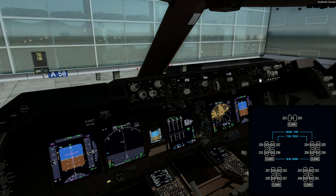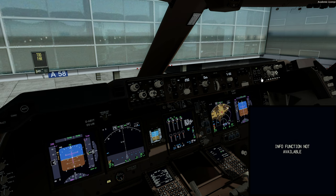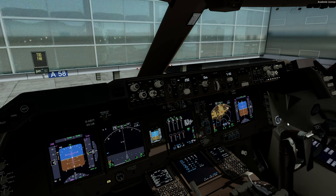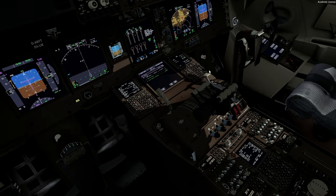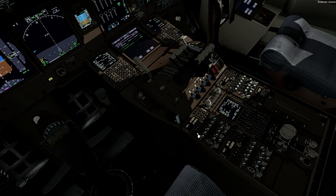Doors, that's all checked. Gear, 200 psi approximately pressure, and temperature should be our ambient temperature, 15 degrees. That's fine. Info is not simulated. Okay, that's checked. We can go to the checklist page and we'll continue with the flow.